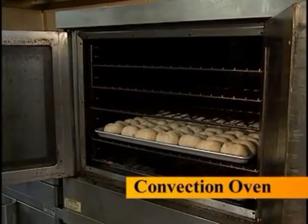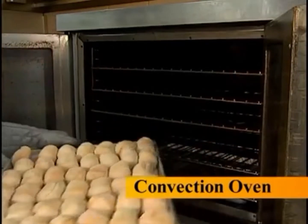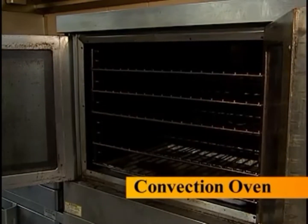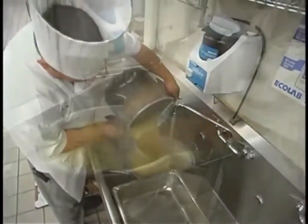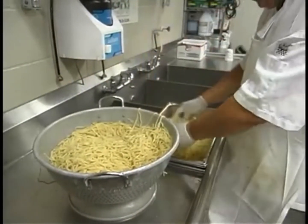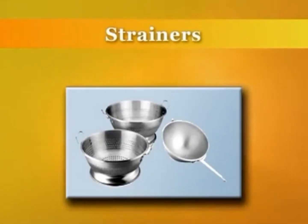A convection oven uses fans to circulate hot air around food to cook from the outside in or to create a brown crust. Strainers come in various sizes and mesh densities, from large colanders to rinse or drain food items, to sieves or chinois used for straining or pureeing foods, to cheesecloth used for fine straining of stock and sauce.